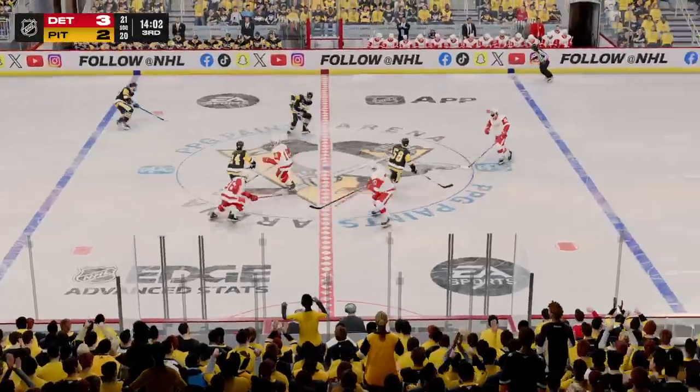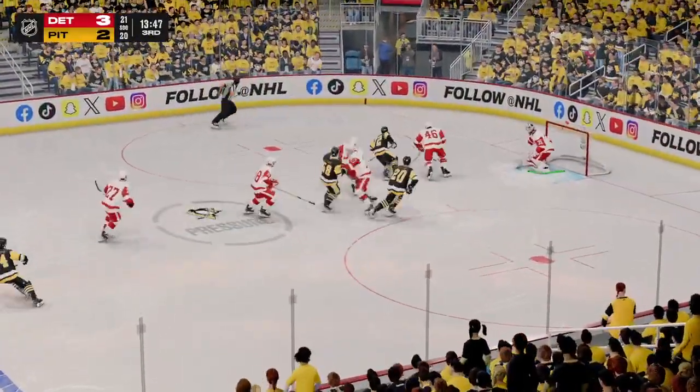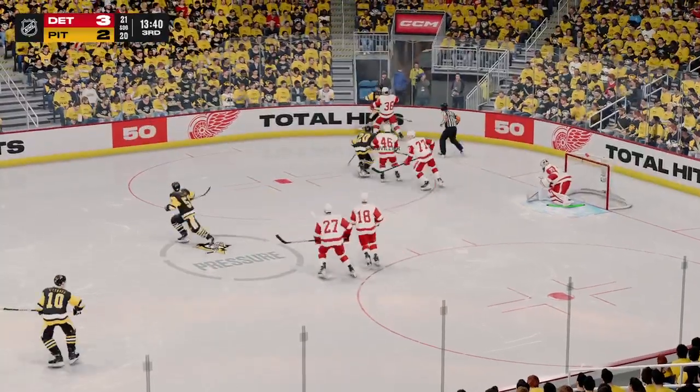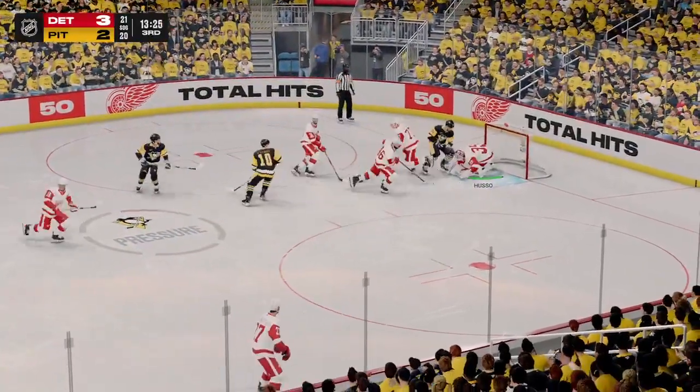Oh, what a hit on the wall. And that's a clean one, James. A great angle, shoulder to shoulder, and just laid it on thick. Along the boards, they battle for the puck back and forth. Detroit's looking to break out of their own end.